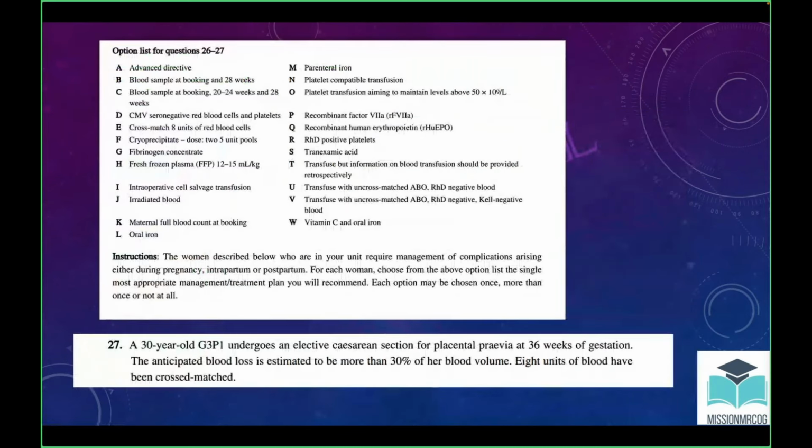So the patient undergoes elective cesarean section at 36 weeks. Blood loss is 30% of her blood volume. 8 units of blood have been cross-matched. So what is the single most appropriate management or treatment plan? So 8 units have been done. H. H is what? Fresh frozen plasma. Cell salvage. No, ma'am. Fresh frozen plasma.